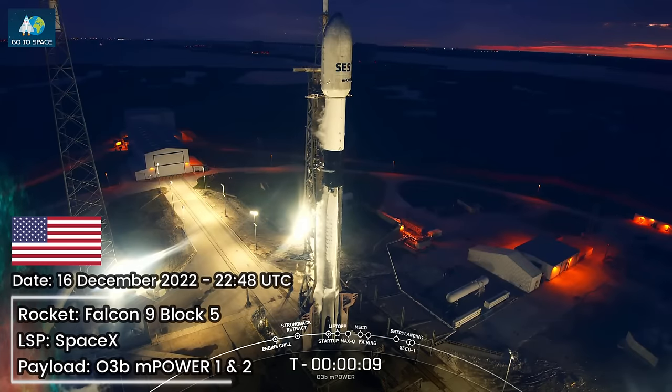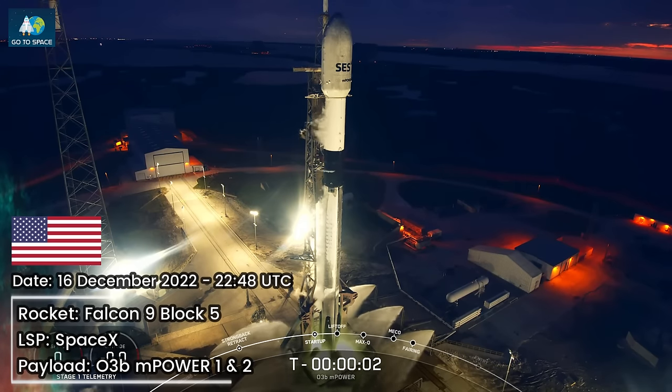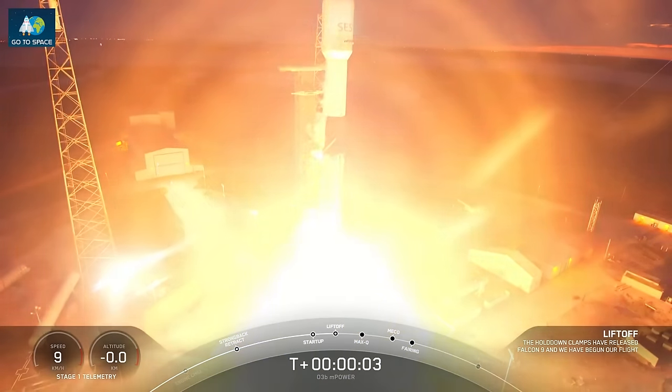T-minus 10, 9, 8, 7, 6, 5, 4, 3, 2, 1. Engines full power. And liftoff of SES and power. Go Falcon 9, go SES.